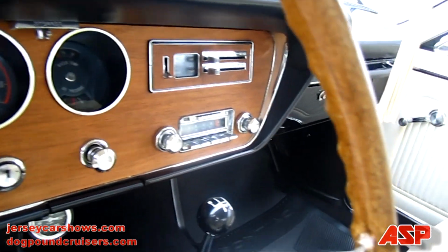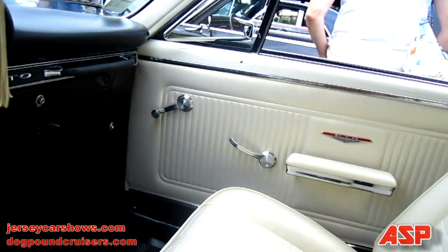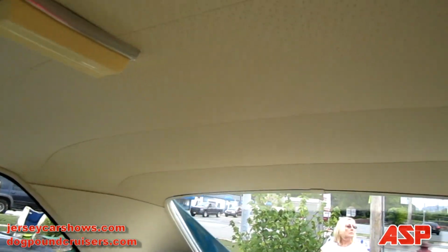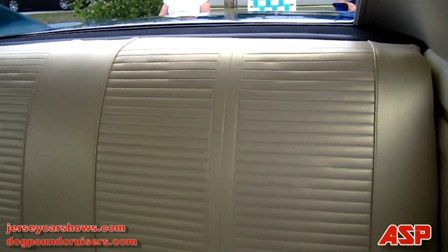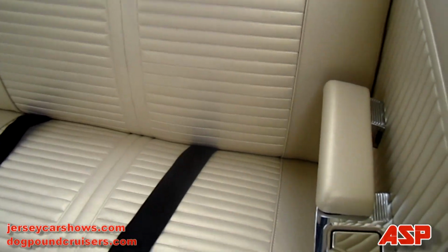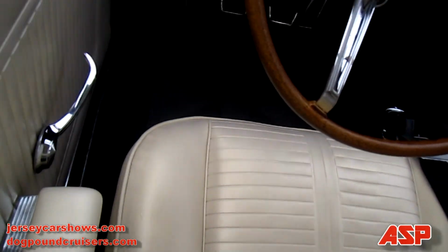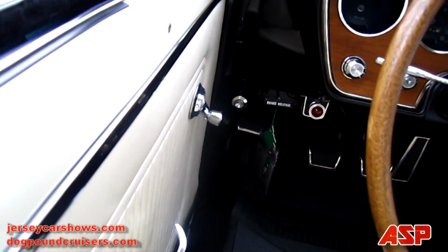Four-speed manual. Beautiful interior. Just beautiful. The interior and the exterior of this car is all stock. The engine has been modified. Wow.